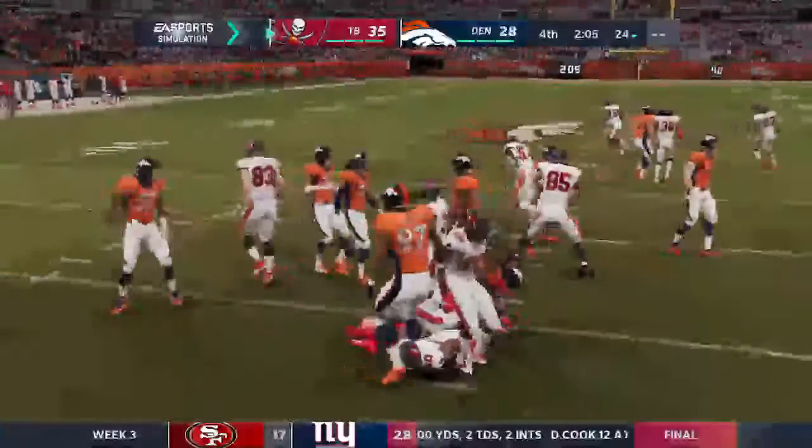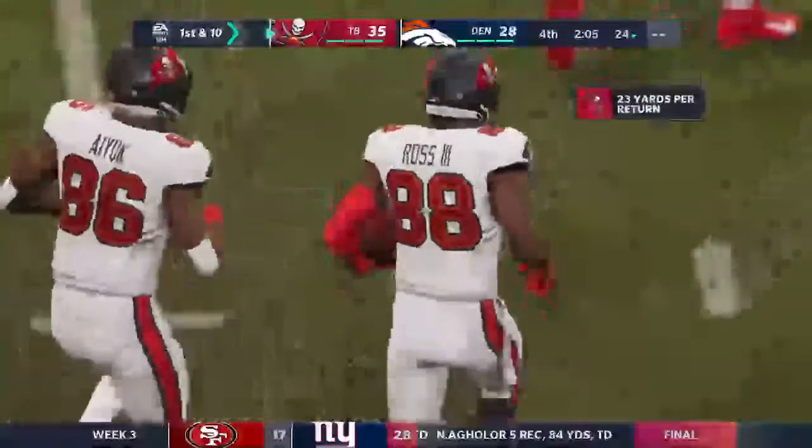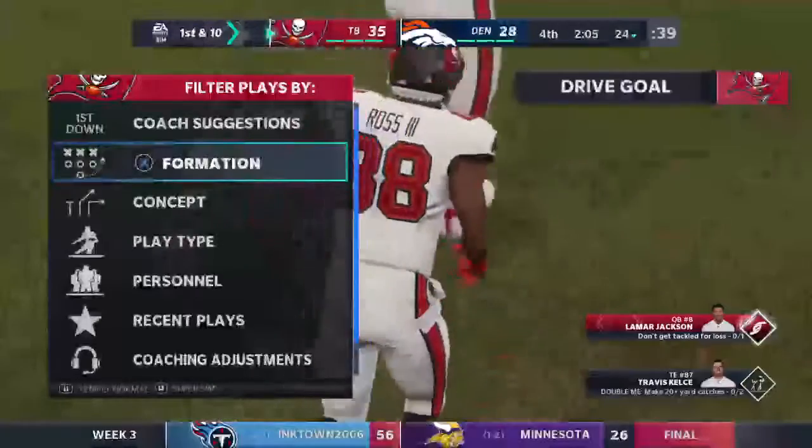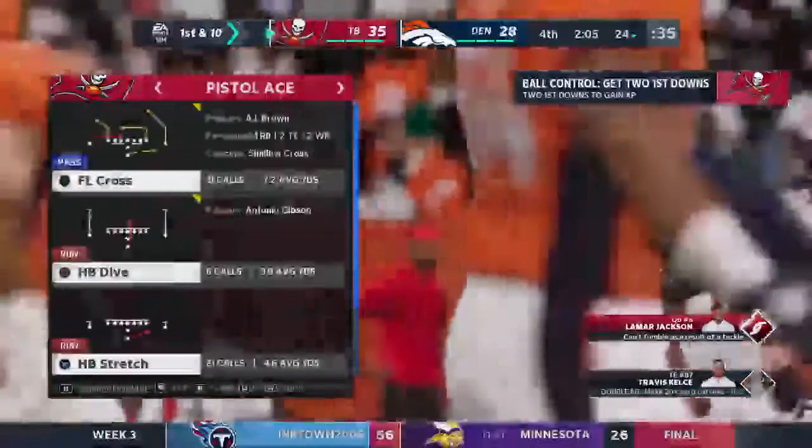And he'll be tackled just shy of the 25. The Bucs take over 1st and 10 at their own 24-yard line. Back now comes Tampa Bay. After the touchdown we just saw, we have a brand new ball game.